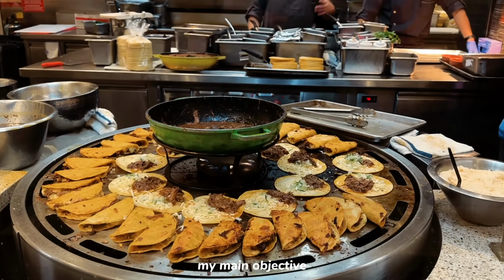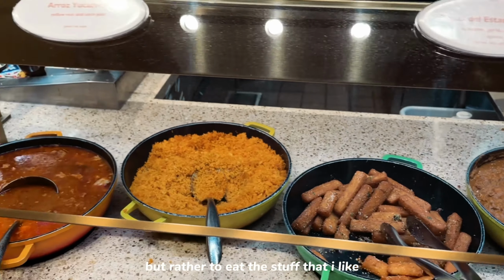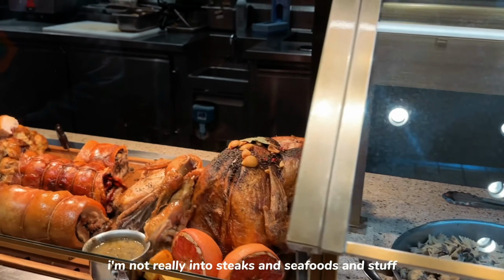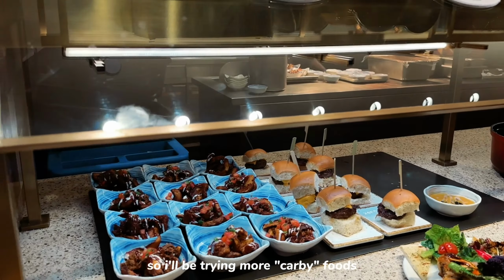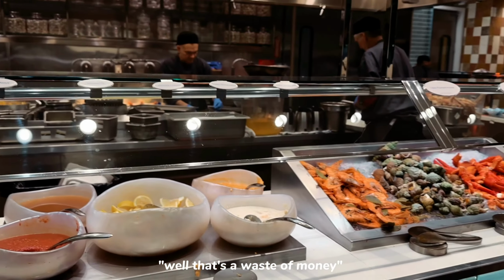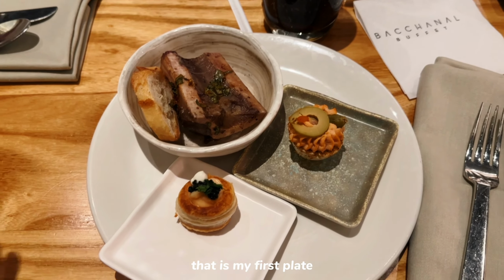My main objective going here is not to eat to my money's worth, but rather to eat the stuff that I like, because I'm personally a carbs girl. I'm not really into steaks and seafood and stuff, so I'll be trying more carby foods because that's the kind of stuff I like, even though people might say that's a waste of money. But that's what makes me happy.